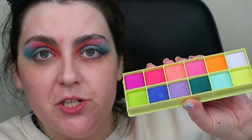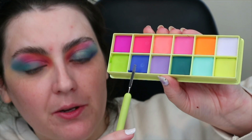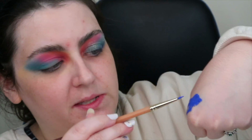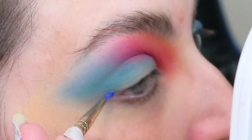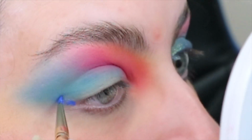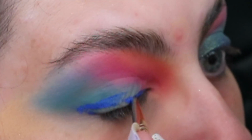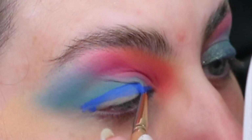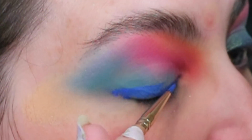This is where I'm deviating ever so slightly and I'm bringing in another product. This time I'm looking at the Made by Mitchell color case, and I'm going into this shade here, which is called Too Blue. And I'm taking a colored rain brush because I've worked it onto my hand to warm it up, because that's how you have to use this particular product. And then all I'm doing is a little bit of a wing. I know you're like, oh, that's not really there on the other eye. Don't worry, my friends. It is not clean, it is not concise, it is a little bit messy, and that's fine. We don't have to have precision for this one.